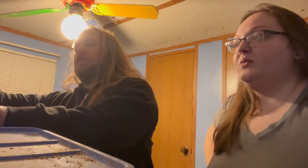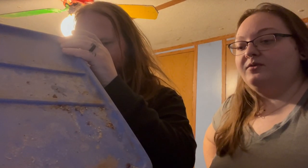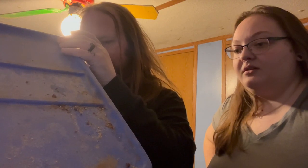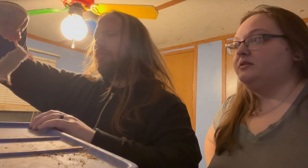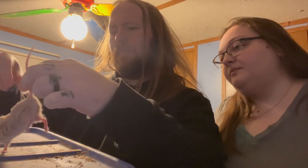And usually, when we get a new tub of ones that aren't feeders, depending on how much we have, we do 3 and 6. That's a nice male. Yeah, it's a little bitty boy.